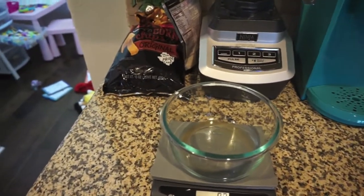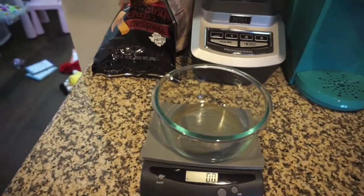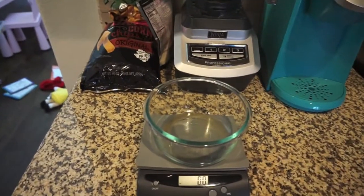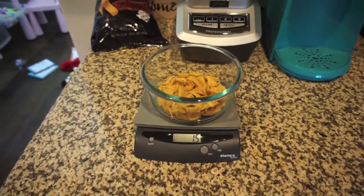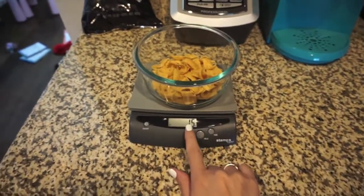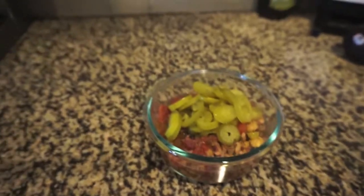I'm not going to really measure the soup very well because it's just veggies and stuff. I'll just kind of estimate that. But with things like this, I do like to actually measure it and get it pretty accurate. My cheese was actually bad, so I went ahead and gave myself a serving and a half of the chips, which is 1.5 ounces. And there it is.